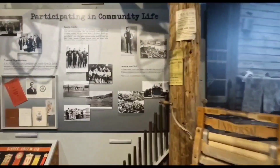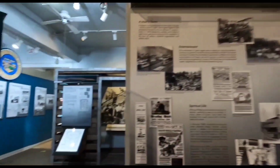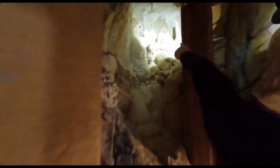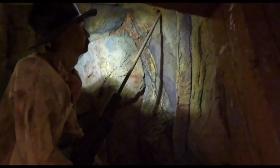Unless you were that guy that got stuck. Yeah. Down that there. Guy over there, he was hand drilling with a single jack. They call it a single jack. This guy over here, he's got a little bit of... Oh, that's cool. He's over here with the newer, more modern copper.